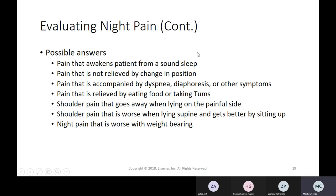So when my patient's complaining of night pain, this lady, she hit most of these, right? So she hit awakens out of a sound sleep when she could get to sleep, pain not relieved by changing position. She had all sorts of stuff going on. Like I said, she just did not look healthy.